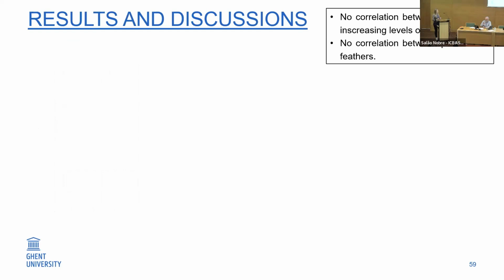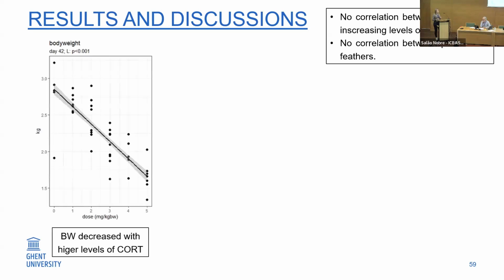Some of the results: we didn't find correlation between increasing levels of provided corticosterone and corticosterone in plasma, probably because we provided corticosterone at 9 a.m. and we collected samples at 2 p.m. So maybe during this period of time, they had time enough to metabolize the corticosterone. And also, we didn't find correlation between plasma and feather.